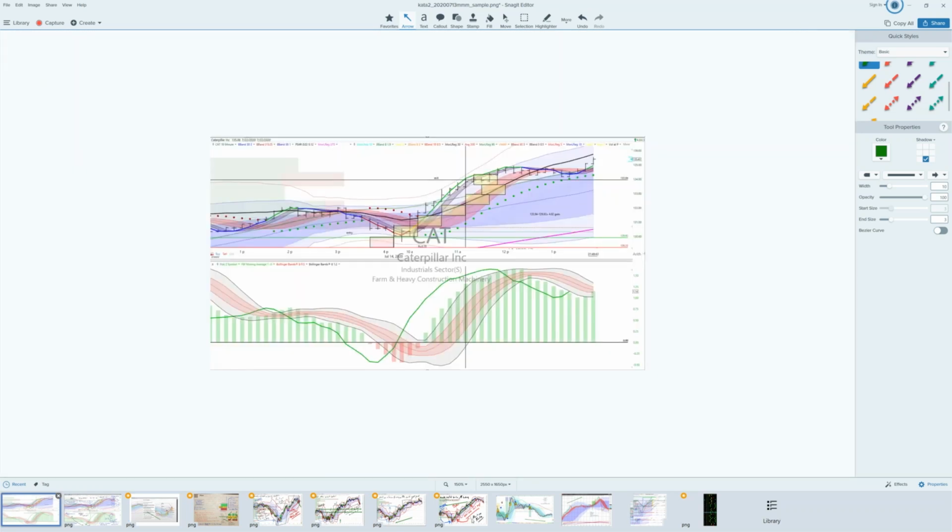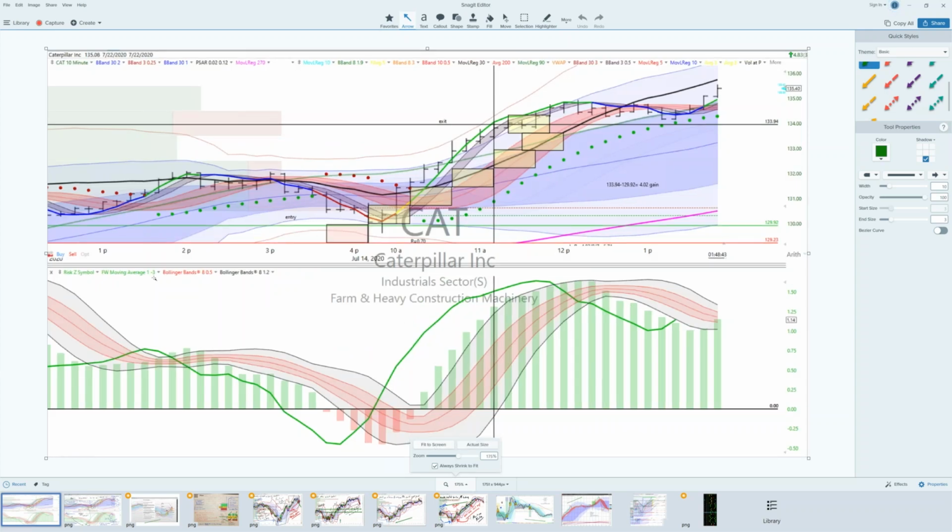Here's Bob Rourke, my trading mentor and spirit guide. Is Bob in here tonight? So I can embarrass him. No, he's not. He'll listen to this later. Now, here's the chart he sent me. He also found the mover today. It was Caterpillar. So Caterpillar sold off.